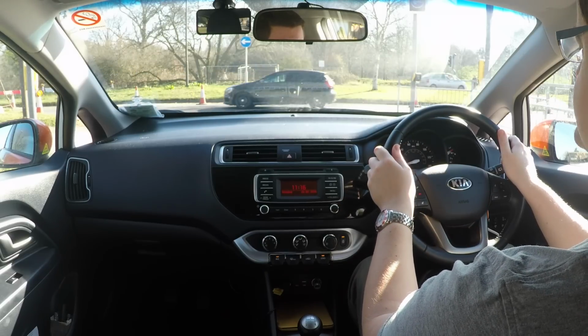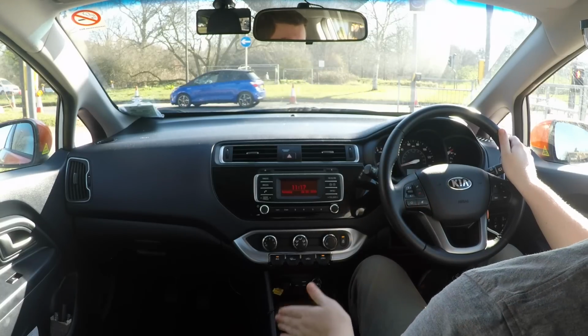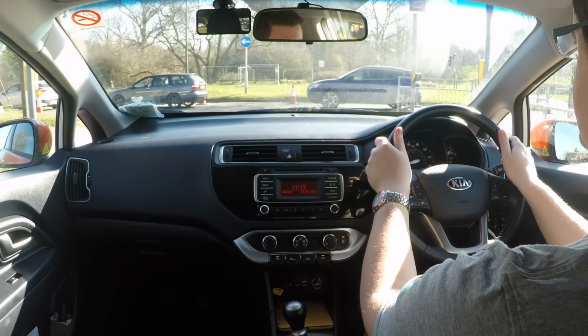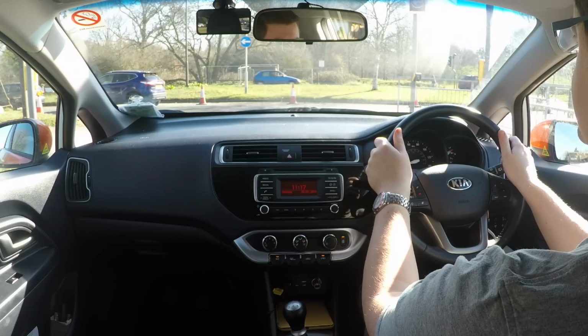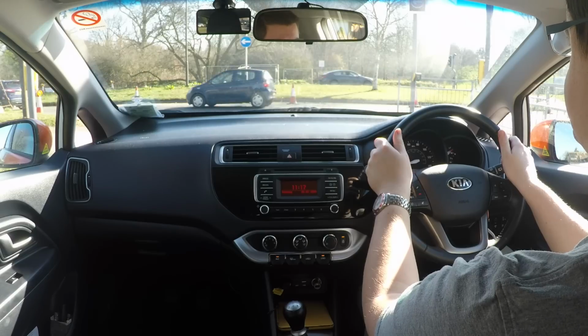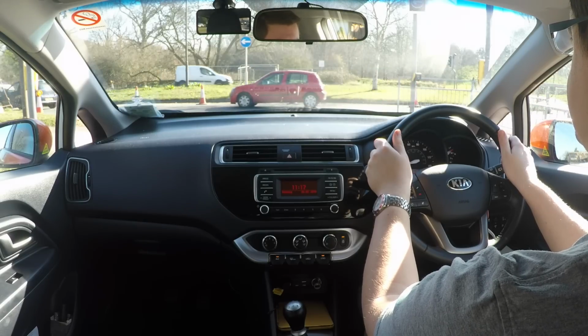As a new driver, you might feel different. You might feel a bit rushed if it's on handbrake and neutral. If you do keep it in gear with the handbrake off, the main thing is you keep control of the car. So you must keep your foot brake pressed and you must keep the clutch down. If you start to release the foot brake and the car rolls, that will most certainly get marked down.